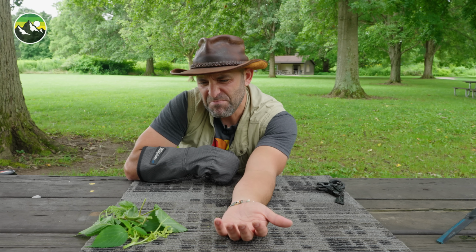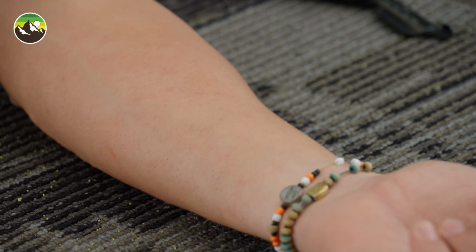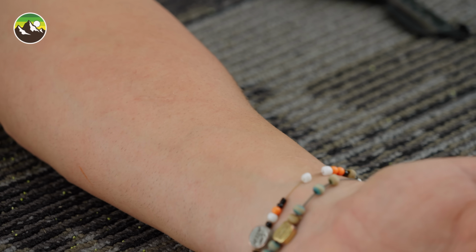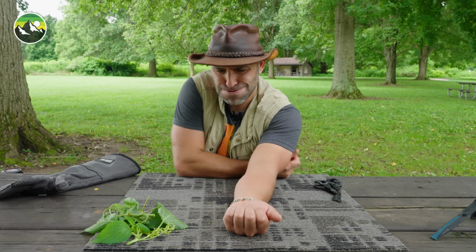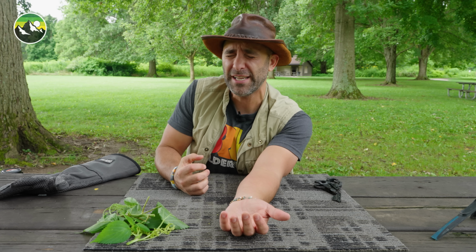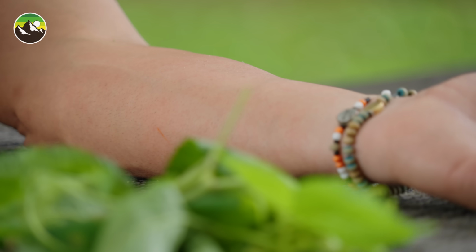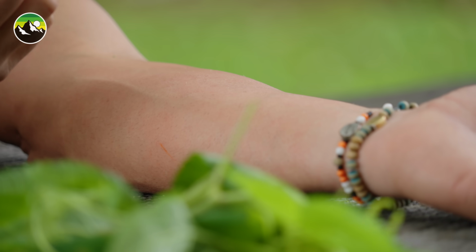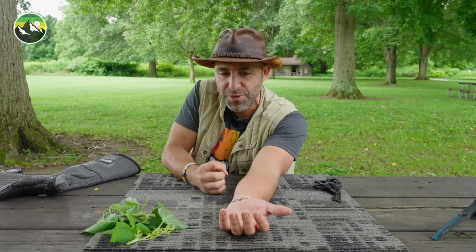Okay, so about 20 seconds in, yeah, it starts to build noticeably. You can immediately see the redness beginning to form in my arm. Now, different from the Gympie Gympie and the giant stinging leaf, the burn in here is almost like a rug burn. If you've ever slid on your carpet and had your knees drag across it, I can feel that burning happening.